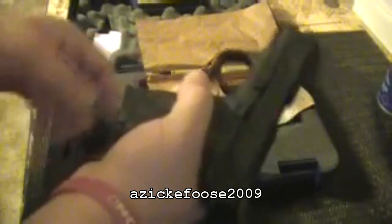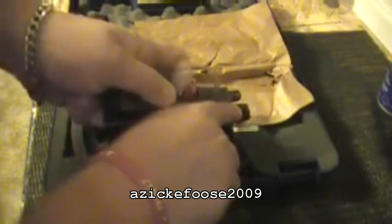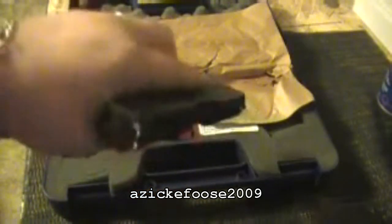Obviously, since it's new, we're doing an unboxing. This is an unloaded gun. See, and it's got the little chamber guard right there. Some of the features that led me to this one: I got the subcompact because of concealment purposes.